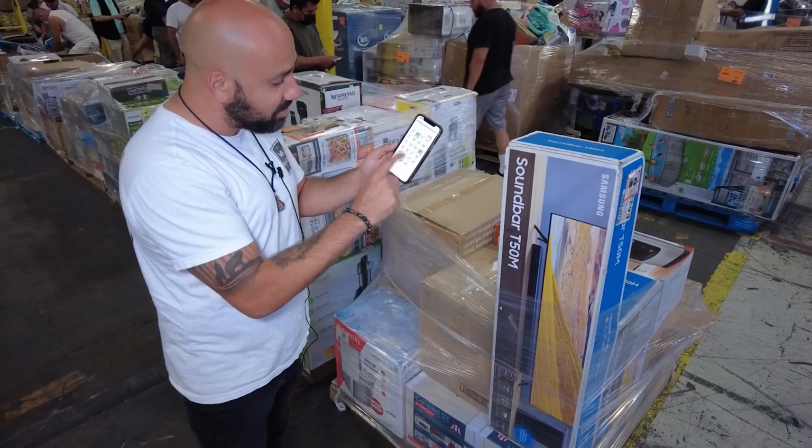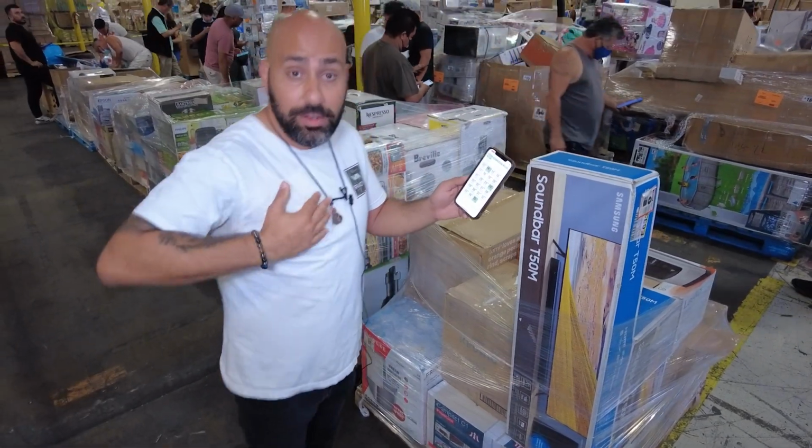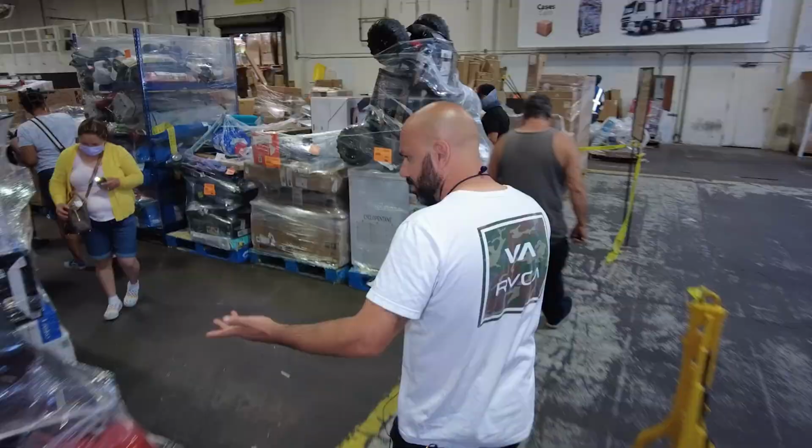So if I select pallet number 35 right now, boom, I just selected it. If the raffle ends right now, I win. This pallet is mine. See? Simple math.